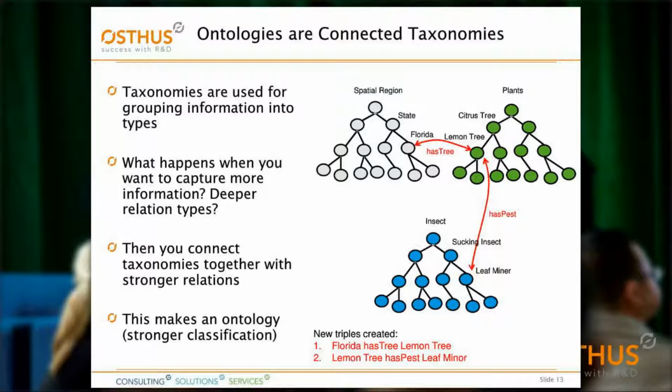So if I want to say, for example, that Florida has trees called lemon trees, and that lemon trees have a certain kind of pest that eats them called a leaf miner, then I draw those relationships trans-taxonomically. I want a deeper kind of relationship than just saying that Florida is a state and a state is a spatial region, or that a lemon tree is a citrus tree and a citrus tree is a type of plant, and so on. I want to start to make some new kinds of connections. I want to make deeper statements in my modeling.